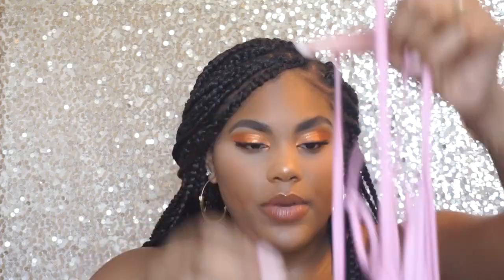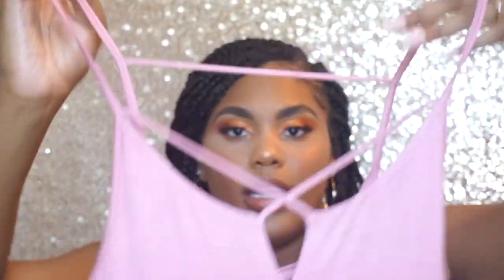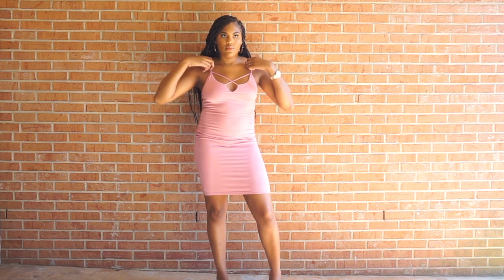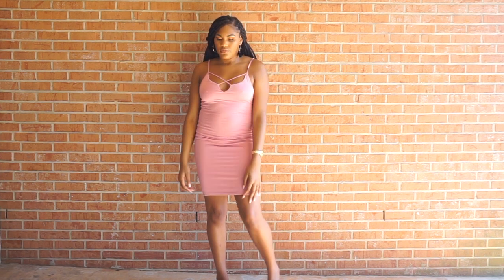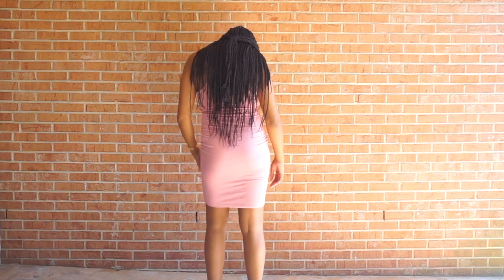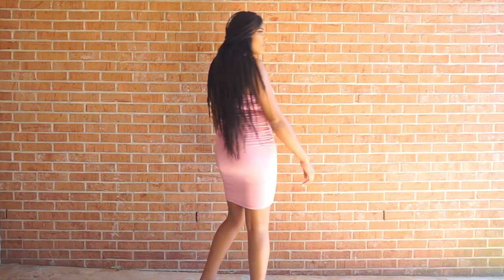The first one is a pink color. It's made out of cotton, and I love the detail right there. Really cool, the netting. And then it's pretty long. It's really soft. Love that material. This is from the brand Popular 21. I got it in a size medium. This was only $6.99. Super cute.